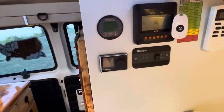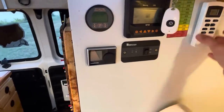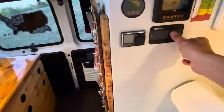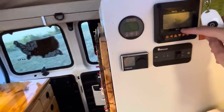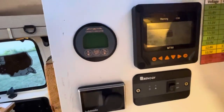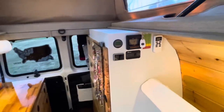Up here we have all the controls. This goes to the WeBoost cell phone booster, 5G, 4G. This is the remote control for the air conditioner right here. This is how you turn the inverter on. This will tell you how much solar we're getting, 14.4 volts, 0 amps right now, pretty shady out. And if you look at that, we're at 13.3. I made this little chart. 13.3 is 90%. Batteries look excellent.